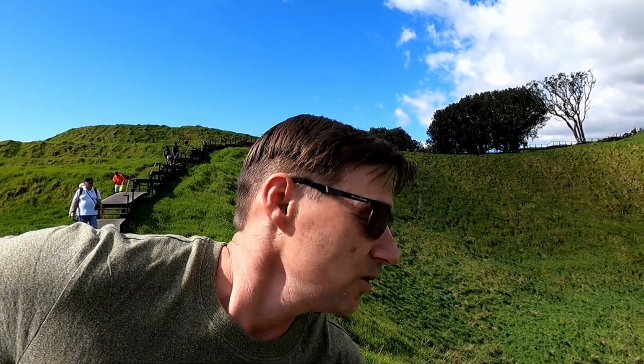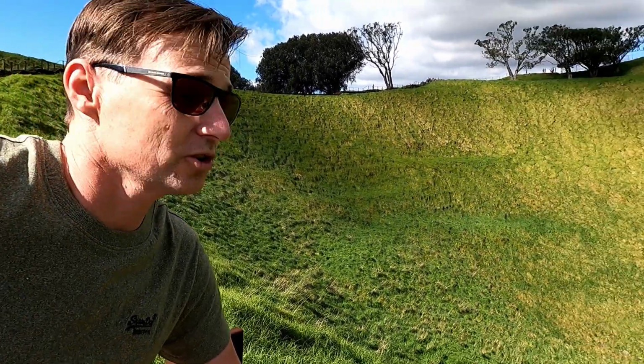So we've made our way up to one of the walkways that's recently been built. They're doing a lot of works up the mountain. Part of it's actually closed off just where they're doing some of the works, but this is the new boardwalk that we can walk around to get to the higher side. We're currently on the lower side of the crater. You can get to both sides, or you used to be able to.